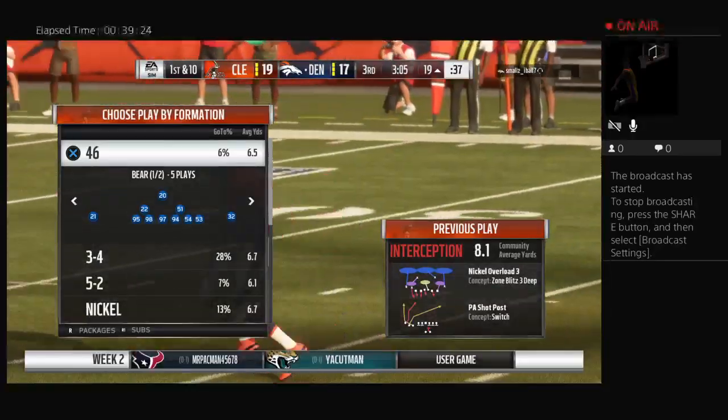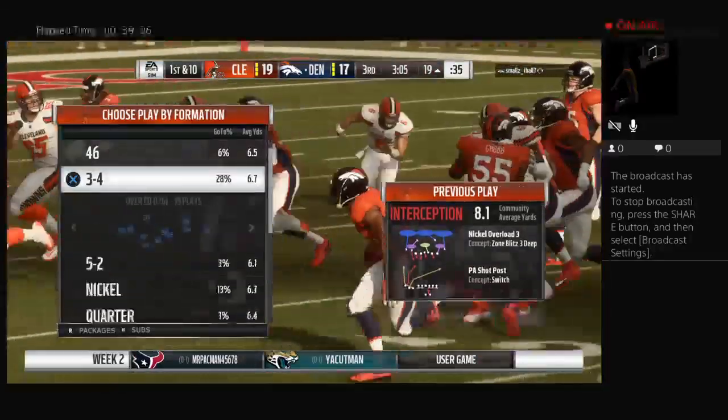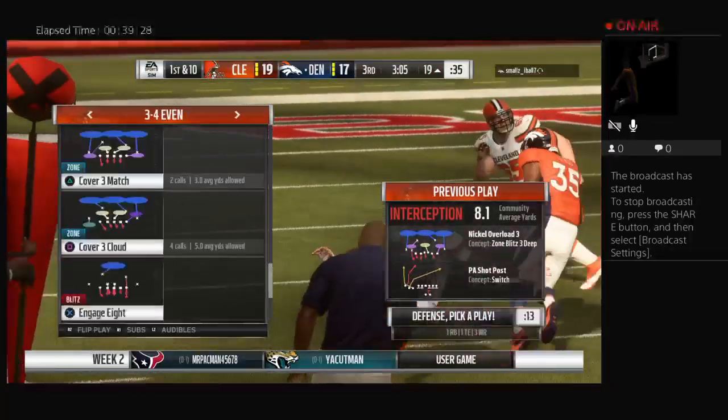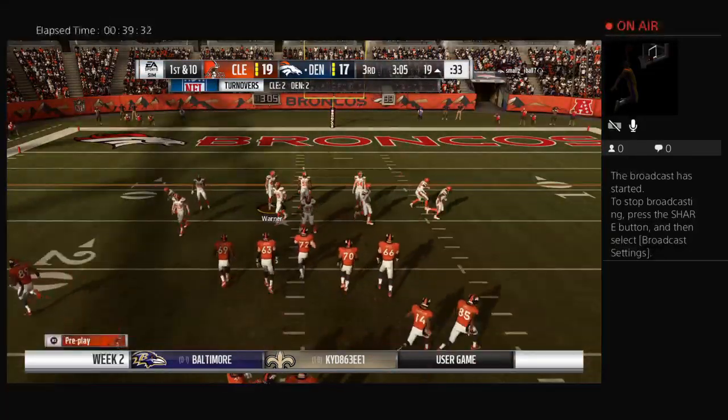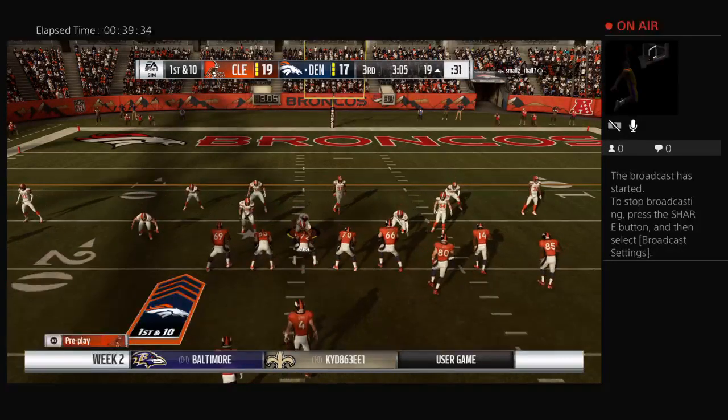So that's back-to-back drives where they're throwing an interception. Ordinarily, we look at the offense and say, what's going on with your scheme? Maybe we should look at the defense and just give them a whole lot of credit. They've got them frustrated right now.